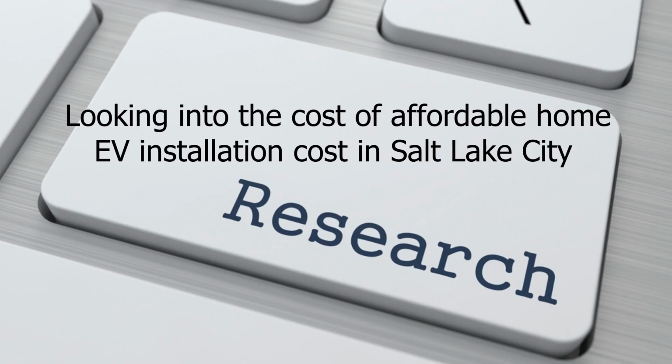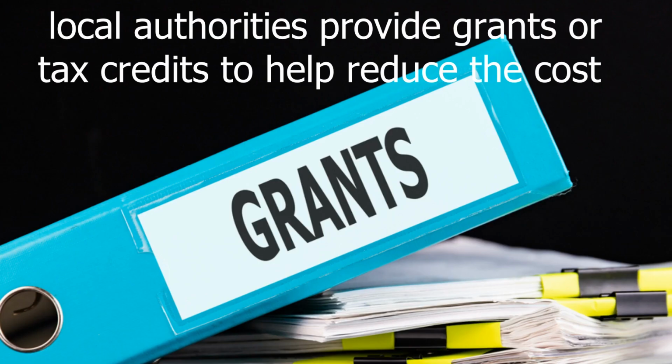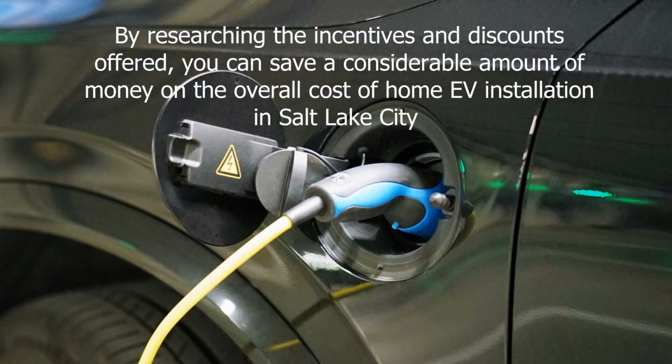Looking into the cost of affordable home EV installation in Salt Lake City, it's important to do your research to find the most cost-effective solution for your needs. Many service providers in Salt Lake City offer discounts and other incentives, such as free installation or discounts on labor or parts. Additionally, some of the local authorities provide grants or tax credits to help reduce the cost of installing an EV charger in your home. By researching the incentives and discounts offered, you can save a considerable amount of money on the overall cost of home EV installation in Salt Lake City.